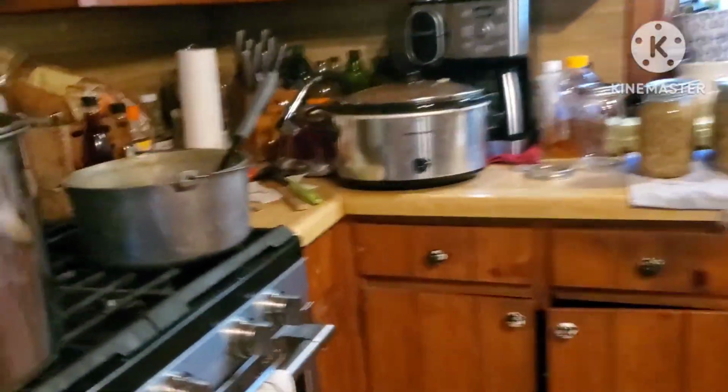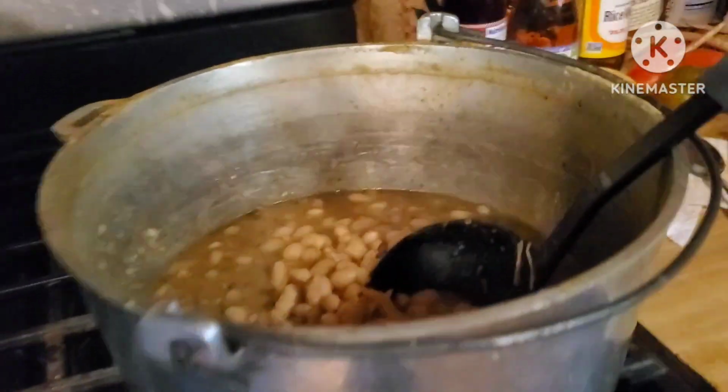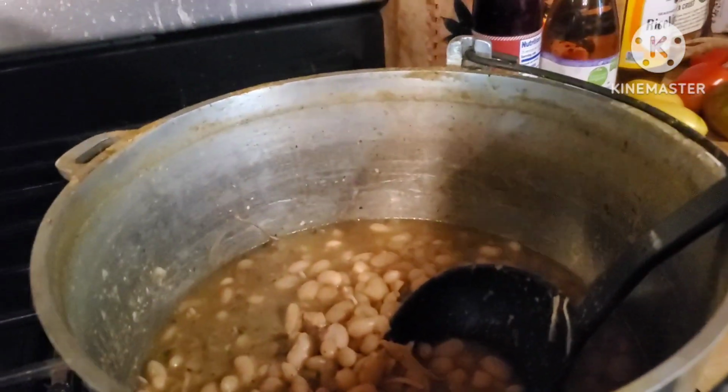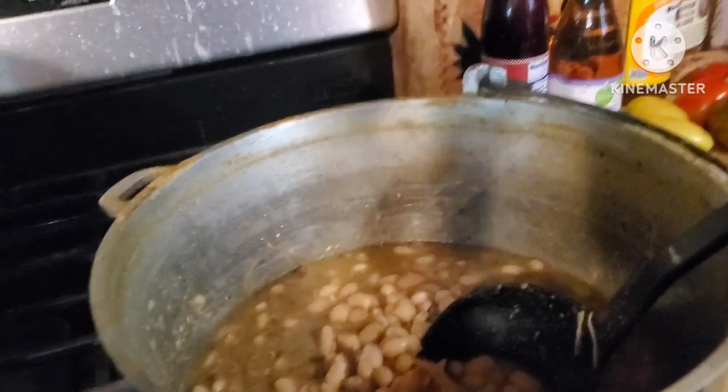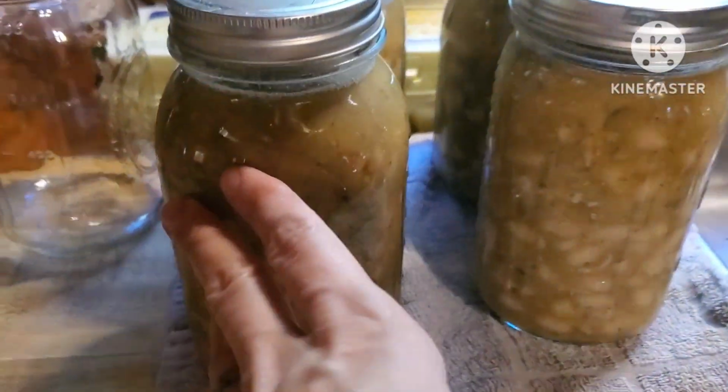And then on top of that, we've got canning more tomatoes, this tomato juice and tomato sauce. And then I made green chili chicken soup. That's what this is, and it's really good. We're gonna have some of this for lunch, and then the rest is over here ready to can up.